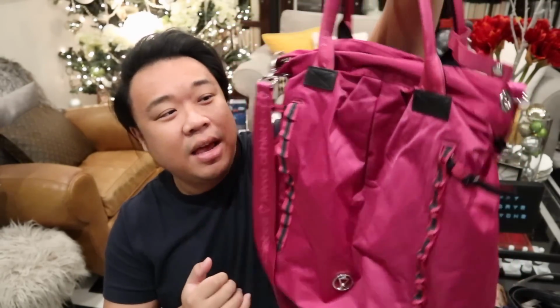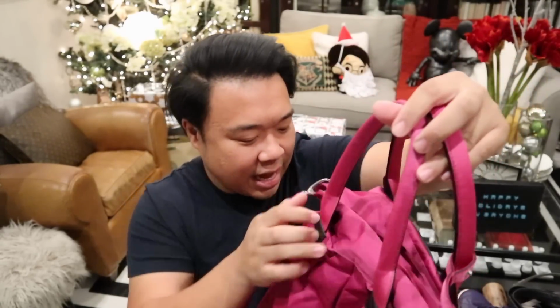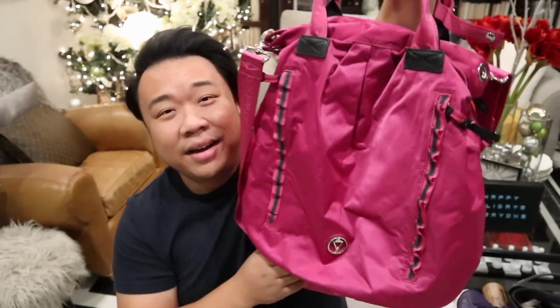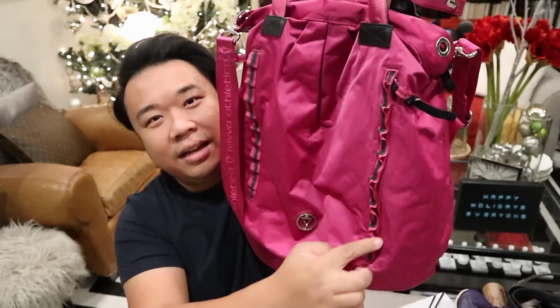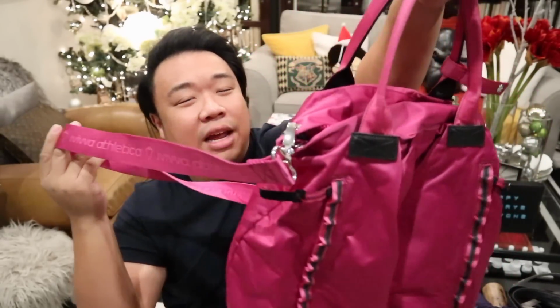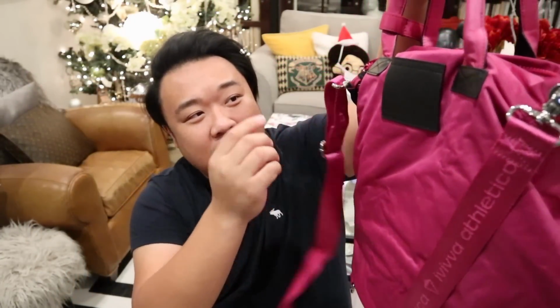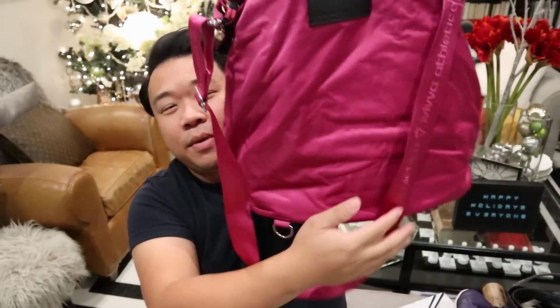Okay, so the first thing I have here is this Lululemon. It's actually the sister company to Lululemon, called Athletica. It's such a cute bag. I love the detailing around the front, and it's in a magenta color. You can carry it like a tote and carry it crossbody, or you can slip the straps through here and attach them at the bottom, and then it becomes a backpack. So how cool is that?